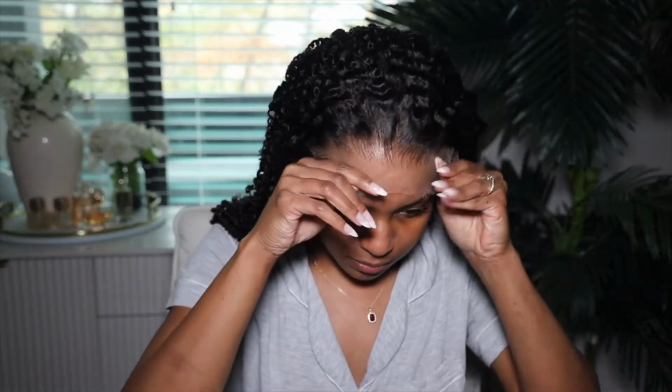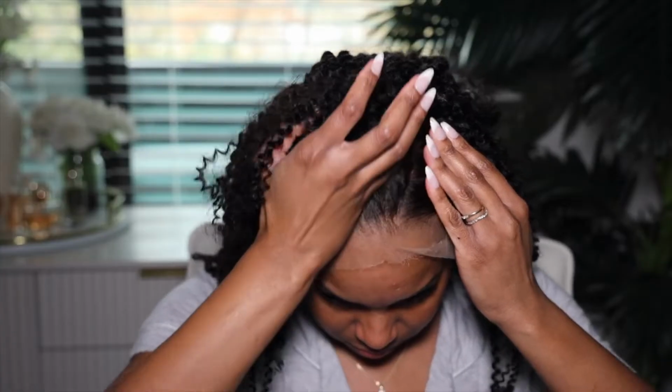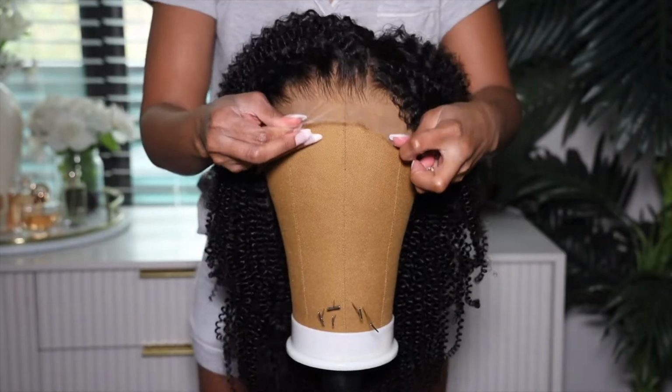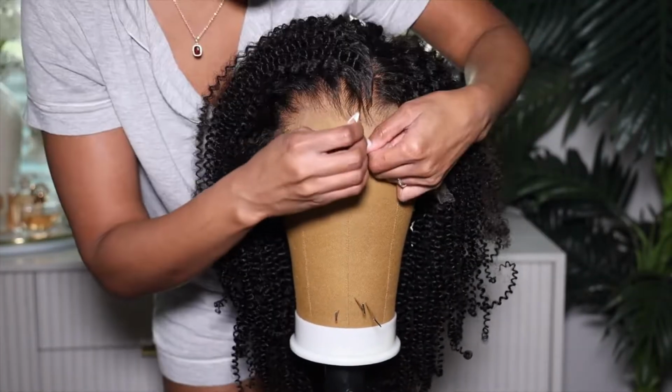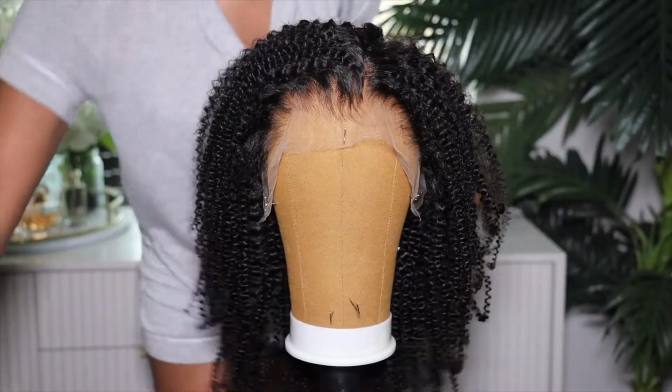This is the 13x6 clean lace, clear hairline. Clear lace, clean hairline, tight curly wig. This wig is 22 inches long and it is 200% density. Now you can change your length and you can change your density, as it fits to you, but this is the length that I received.